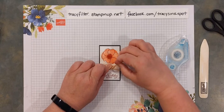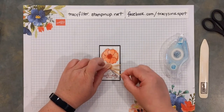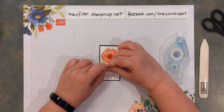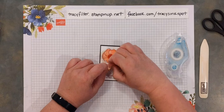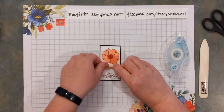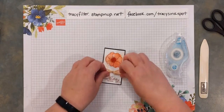Now, this is a wider ribbon, and when I'm using the wider ribbons, I usually like to bend or twist or fold it. Hopefully you can kind of see that. So it's a little skinnier, and it's going to be easier for me to push through because I don't have as much of it to grab onto when it comes out the other side. And it will untwist, unbend, unfold like that once you've got it through. So that's just a little tip.